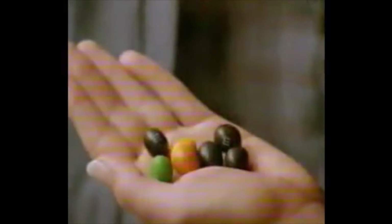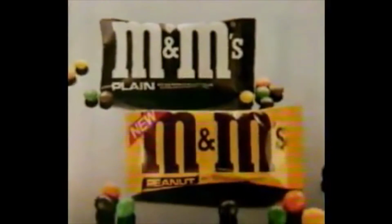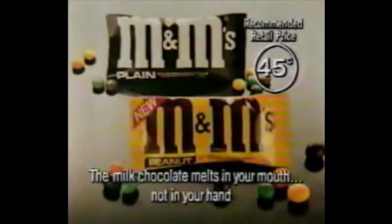M&M's milk chocolates. Delicious full cream milk chocolate, covered with a crisp, colourful shell. And now a new M&M's. M&M's milk chocolate with peanuts. Whole, fresh roasted peanuts smothered in milk chocolate, then covered with that crisp, colourful M&M shell. M&M's milk chocolates and milk chocolate with peanuts. The milk chocolate melts in your mouth, not in your hand.